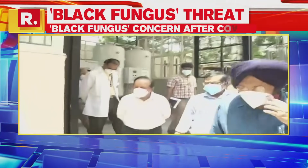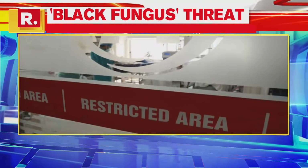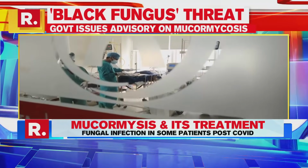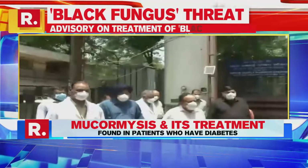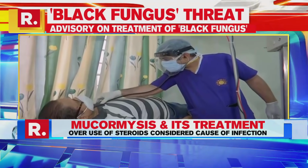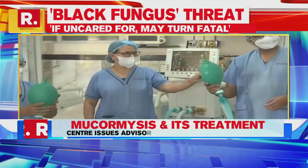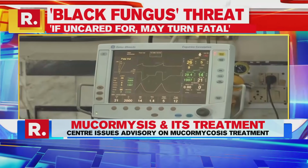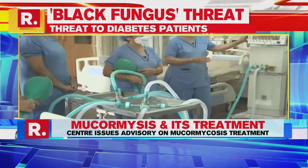The centre has released an advisory that has listed down a series of do's and don'ts for people who have been infected with the fungus. The advisory jointly released by the Health Ministry and the ICMR has advised people not to ignore warning signs of the infection, along with a flowchart for what to do and what not to do. Patients have been advised to monitor blood sugar levels and maintain hygiene during oxygen therapy.